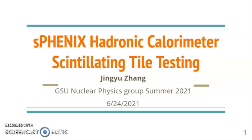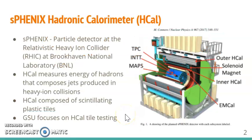Hello everyone, today I would like to present our GSU, Georgia State University's Nuclear Physics Group summer project, which is called sPHENIX Hadronic Calorimeter Scintillating Tile Testing. My name is Jinyu. So what is sPHENIX?